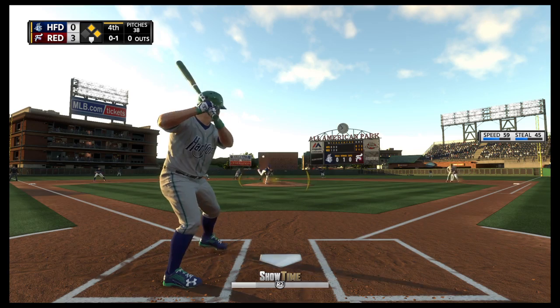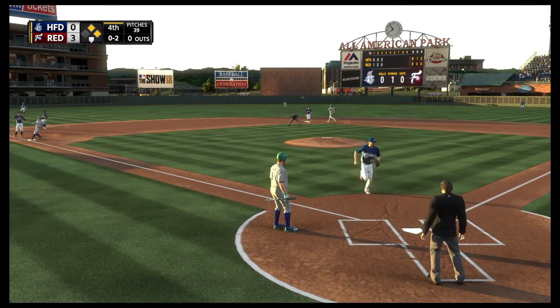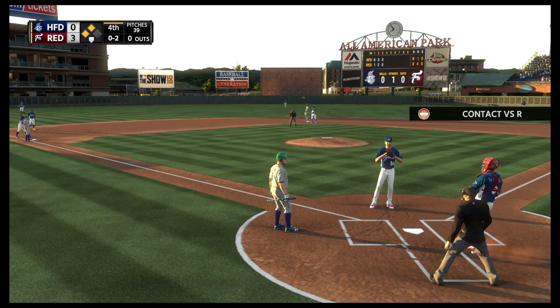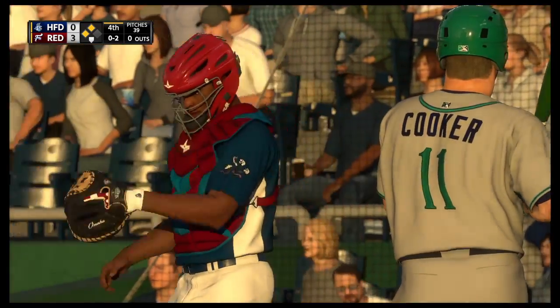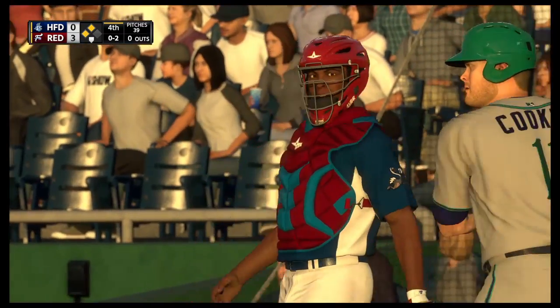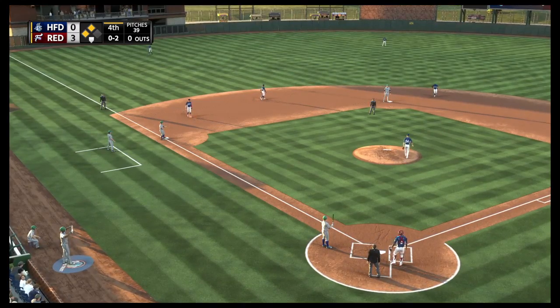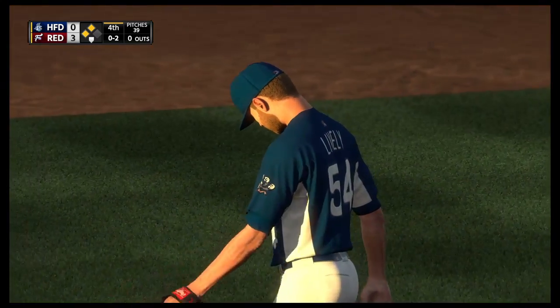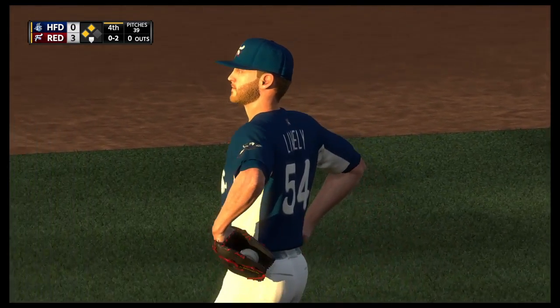The 0-1 delivery. In the dirt, and now let's see. So now 2 men in scoring position. Well, you live by the sword, you die by it too. He went with an off-speed pitch down in the zone, and that's the risk you take there. The catcher can't come up with it, and 2 runners advance. Now they're both into scoring position.